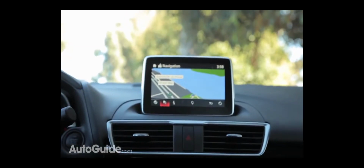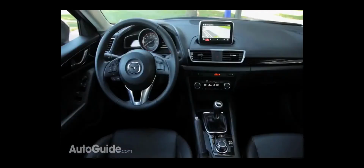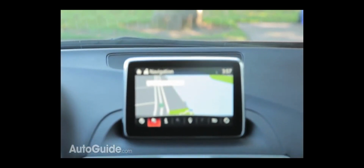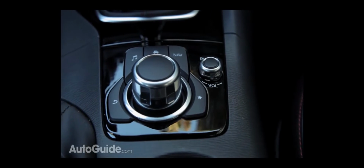Sure, the interface is easy enough to use, but the display itself looks like a total afterthought, almost like they ran out of space and couldn't integrate it into the dashboard, so they just stuck this iPad-style screen on the top. Not very nice. It features a touch-based interface, but you can only use it when the vehicle is stationary. While underway, there's an iDrive-style knob on the center console.